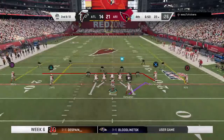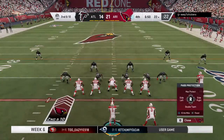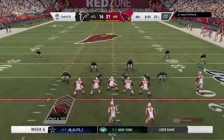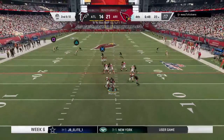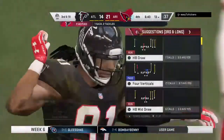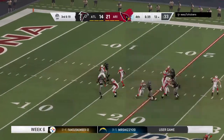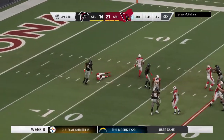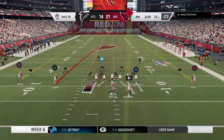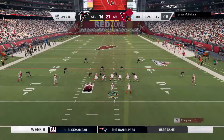So after the incompletion, 2nd and 10 from the 22. Back to the air on 2nd down, it's Murray. Nowhere to escape, and he goes down. Pernell McPhee, always a threat to find the QB, and he gets to him there. More often than not, you'd say they've had his number, and we can count them up so far: 1, 2, 3, 4 sacks given up. But guess what? He's still been able to make some plays, and right now they have a lead.